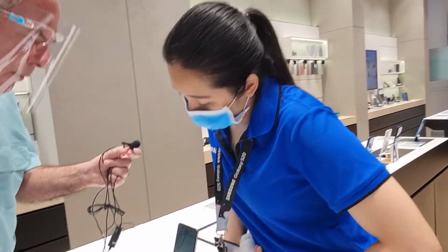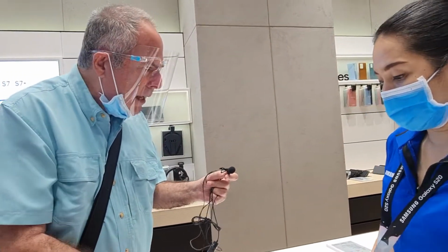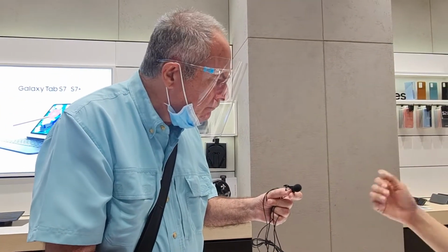This battery is only 4,000, correct? Yes, but the camera is better. Oh, so the camera's better on this? Yes. And about the RAM, more? This RAM is 6, this RAM is 8.